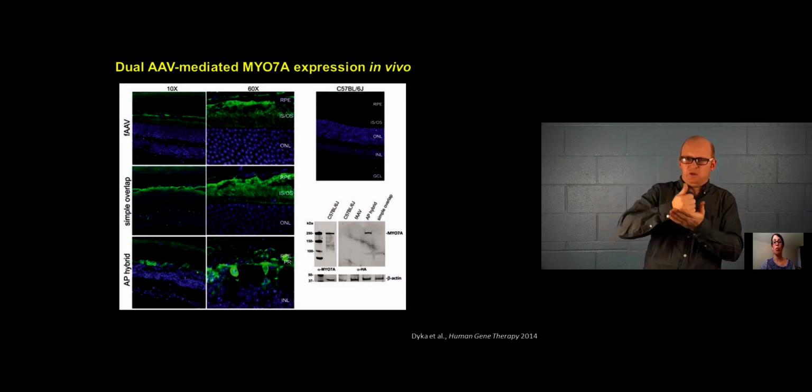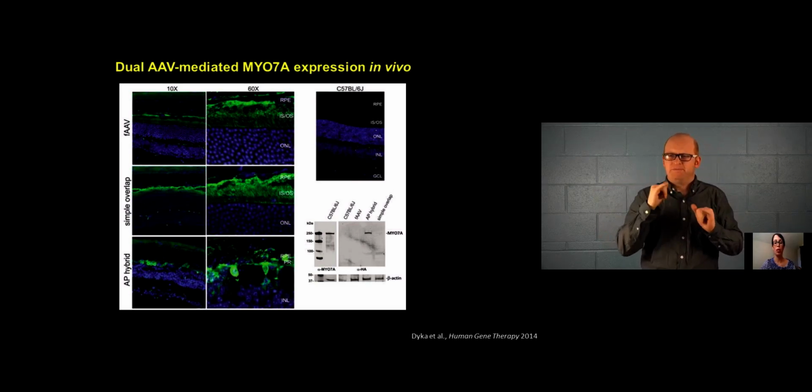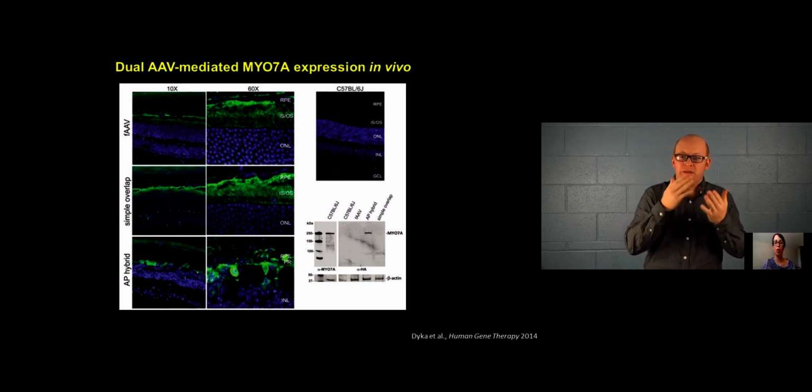It could be that we have overexpressed the therapeutic protein. It could be that we have expressed it in a cell type that it doesn't want to be in, and we'll come back to that in a moment. It also could be that formation of that truncated protein product is having a toxic effect on the retina, and those are all ideas that we're exploring now.